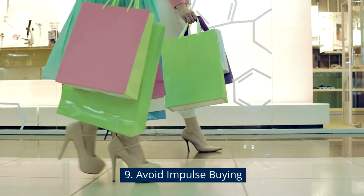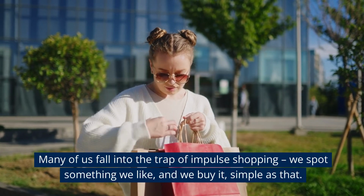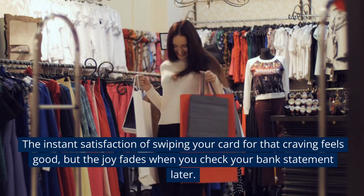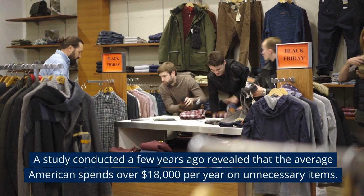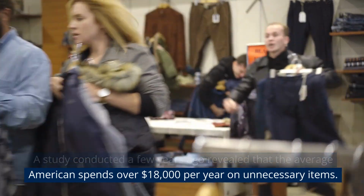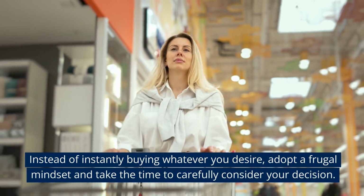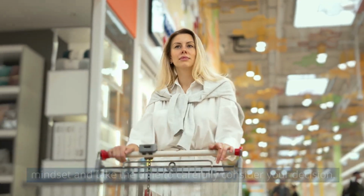9. Avoid impulse buying. Many of us fall into the trap of impulse shopping. We spot something we like and we buy it. Simple as that. The instant satisfaction of swiping your card for that craving feels good, but the joy fades when you check your bank statement later. A study conducted a few years ago revealed that the average American spends over $18,000 per year on unnecessary items. To avoid being part of that statistic, practice restraint. Instead of instantly buying whatever you desire, adopt a frugal mindset and take the time to carefully consider your decision.